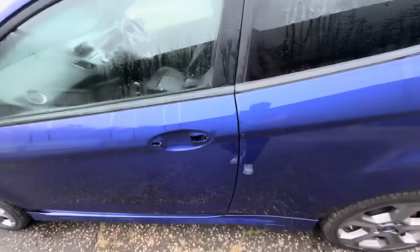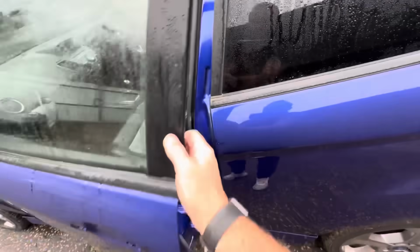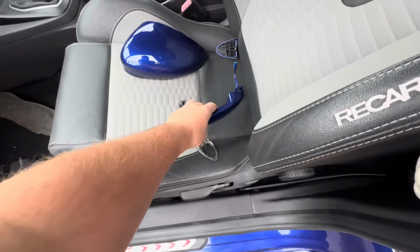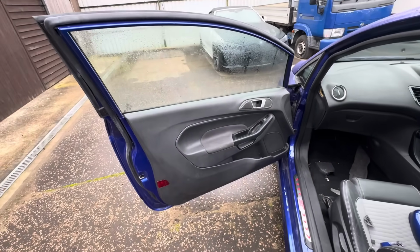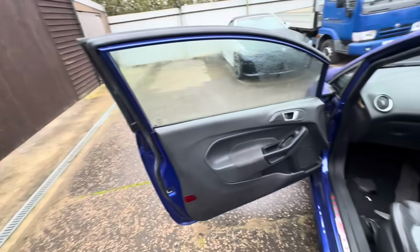This door came off of a standard car, the replacement, and actually our door has got these auto open buttons on it, and I know from previous experience the wiring loom in that door panel will be completely different. So let's get this stripped and get it fitted up with all of the stuff out of the original door.